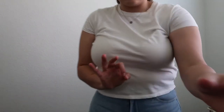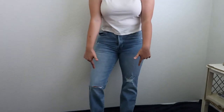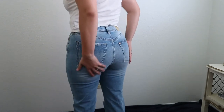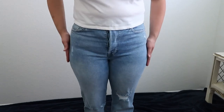All right, so my battery just started blinking. I literally only have three more pairs to go. Here are the size 8 mom jeans from H&M. They just have two tears on the knees. Let's get those pockets in there. This is how it makes your butt look. And honestly, on me, they just look like straight leg jeans. Like, all this is filling them out.